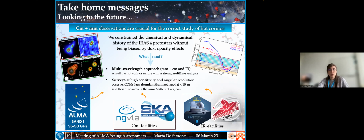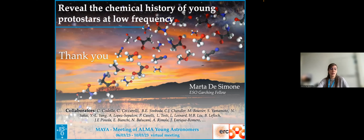And then for the future, with the centimeter facilities, SKA and ngVLA, that will allow not only higher resolution and sensitivity, but also a large field of view, so a possibility to try to get this with some surveys. And why not also with the infrared, to study directly the ice mantle composition, maybe of more evolved sources that are less embedded. And with that, I thank you, and I'm open for questions.